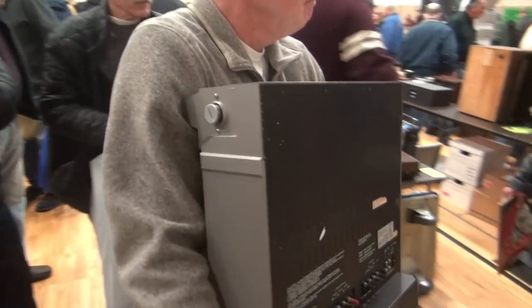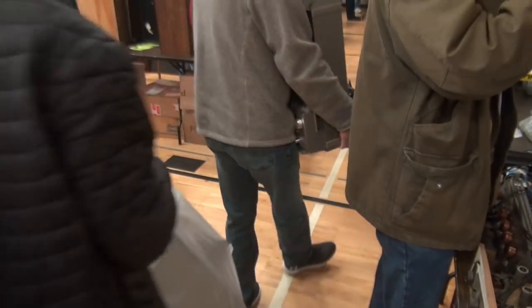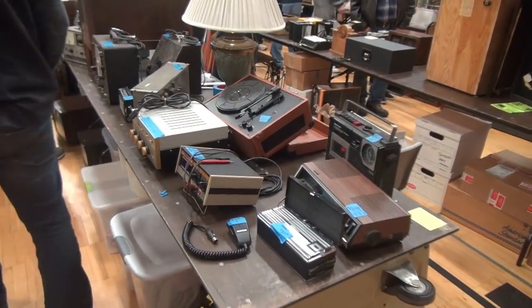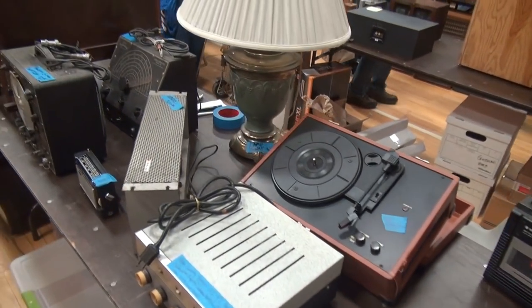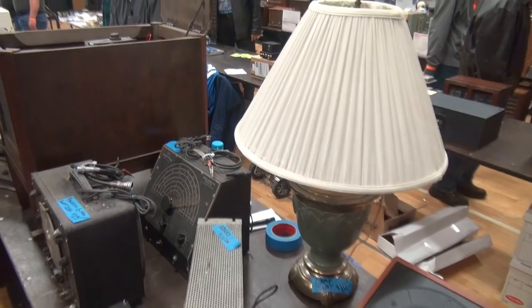That's pretty much the same. That looks like a reel to reel that guy got. Big bold stuff is moving. I haven't bought nothing. That battery operated radio. Okay, well, we'll see you tomorrow. You need a lamp?